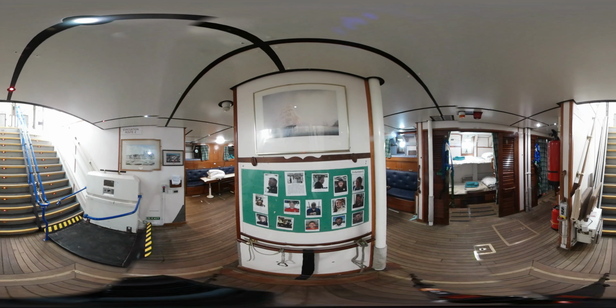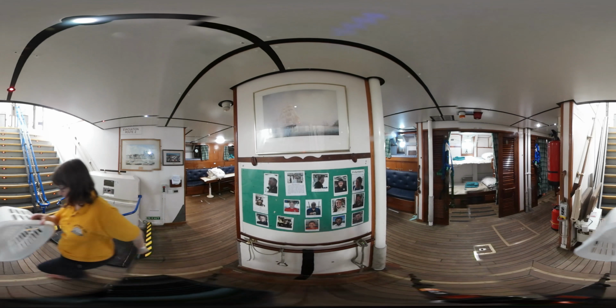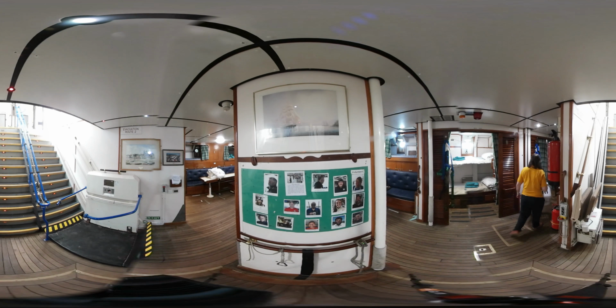Coming down to the gun deck, or the lower floor, you can see pictures of the crew members. The machine on your left-hand side is the transport assistant for disabled bodies to maneuver up and down the deck. The accommodation is visible on your right-hand side.